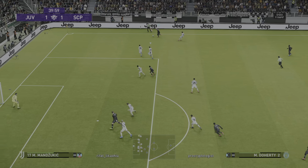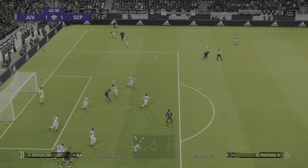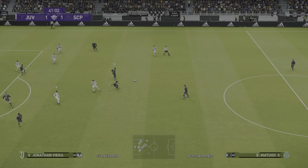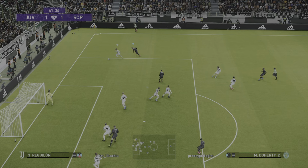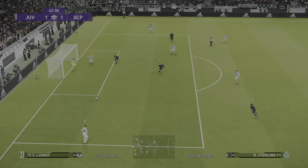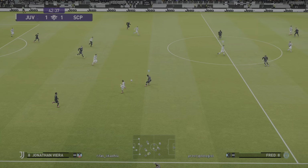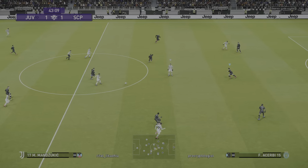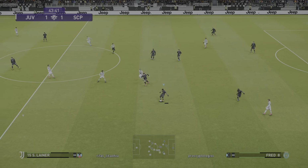Some good work on the right flank. Now, what's next? That's not going far. Oh, he's not going to get that. And it's played forward. Chan. And it's Mandzukic. Oh, good interception.